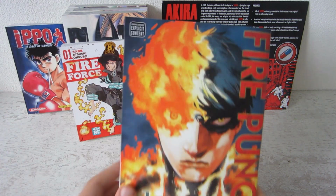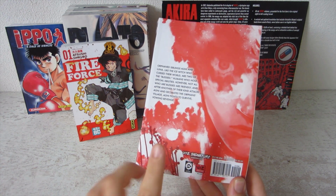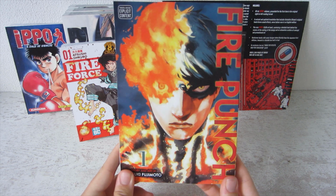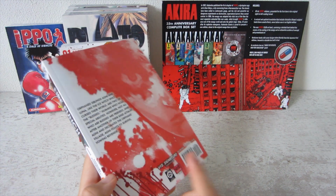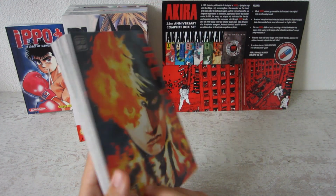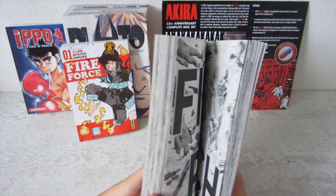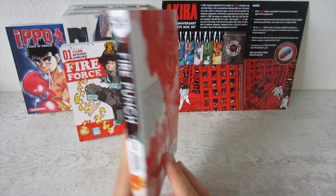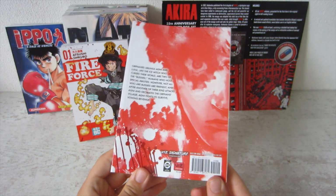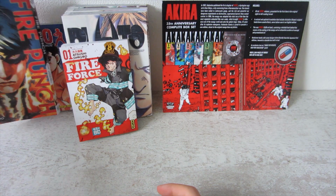Alright, moving on, we got Fire Punch Volume 1. Pretty gory manga by the same mangaka that does an incredibly popular manga right now called Chainsaw Man, which is currently running in Shonen Jump, I believe. But this is his older work, Fire Punch. Really gory as well, explicit content. I don't know if I'm gonna like this. I'll give it a try. Should be pretty awesome. I don't think I'm gonna collect the entire series unless I really like this one. Fire Punch Volume 1. Hope I'm gonna enjoy it.